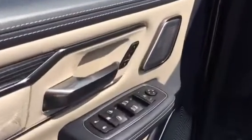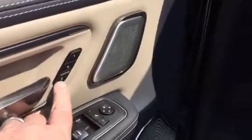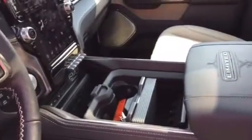Power windows. Power locks, of course. Fold-in mirrors. It's got memory seats. They're leather. They're heated. And they're cooled. Full panoramic roof inside the truck. The center console.